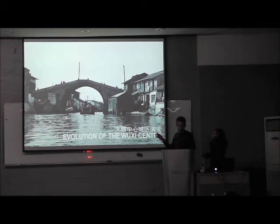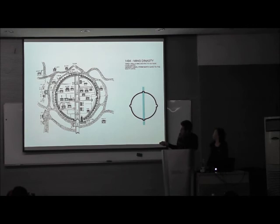All the next slides are about the evolution, because our approach was, before understanding anything else, to understand the main historical matters involving our area. So we started by understanding the evolution of Wuxi city, Wuxi center. So this is a map from 1494, Ming Dynasty. As you can see, the black line stands for the ancient wall with the four gates and the canal that was in the middle.